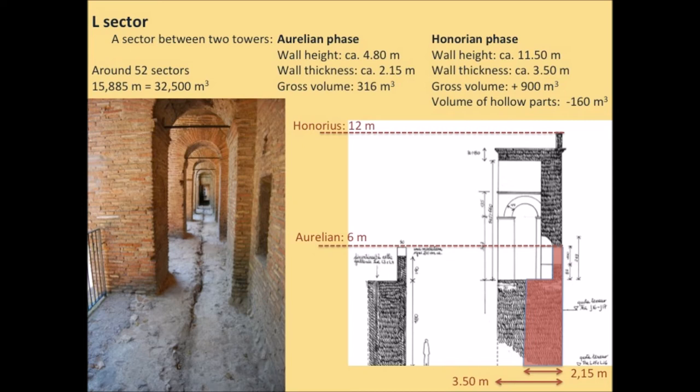Based on this, we can more roughly calculate how demanding the project made by Honorius was, who raised the height of the walls up to 12 meters. As you can see here, the figures point out that we could calculate a gross volume from the Aurelian phase of around 316 cubic meters for the stretch that goes from one tower to the other. These stretches are 100 feet long, that is to say 30 meters.